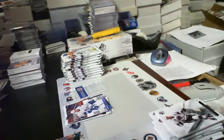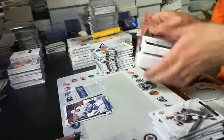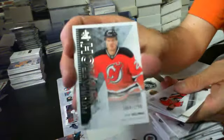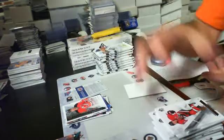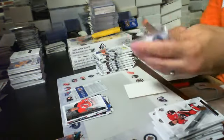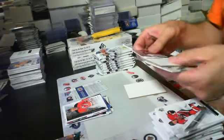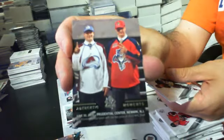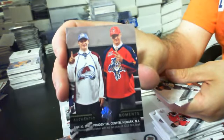Seen a lot of double retros, no? Future Watch rookie of Eric Gelinas out of $12.99 for the Devils. We have Authentic Moments of Nathan MacKinnon and Barkov, Colorado and Florida. So that'll be random.